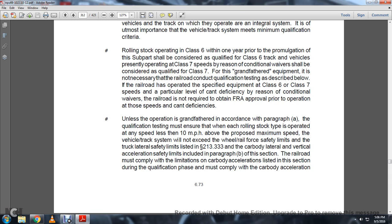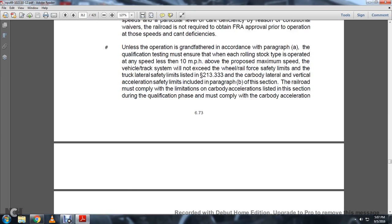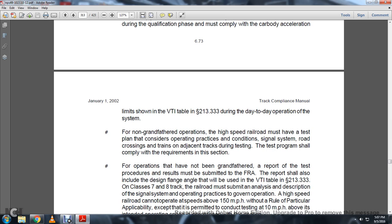The vehicle track system will not exceed the wheel rail force safety limits or the track lateral safety limits listed in 213.33, and car body lateral and vertical acceleration safety limits are included in paragraph B of the section. The railroad must comply with the limitations of car body acceleration listed in the section. During the qualification phase, it must comply with the car body acceleration limits listed in the VTI table of 213.333 during the day of operation of the system.